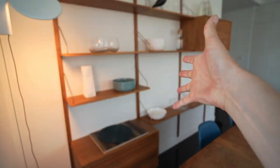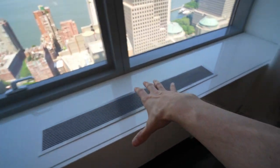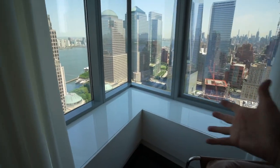Also, I love this shelving built into the wall. That would look kinda boring, but now it looks awesome. And delicate. Also, check out how wide the windowsills are. I'm thinking you could put some pillows or something in this corner right here, and make this like a cool hangout space.